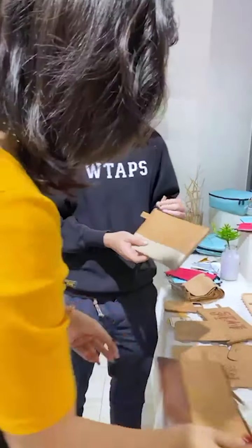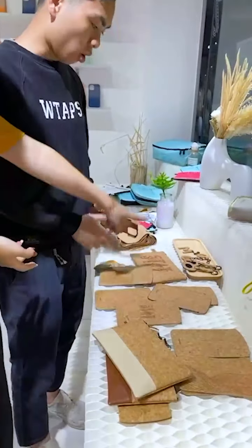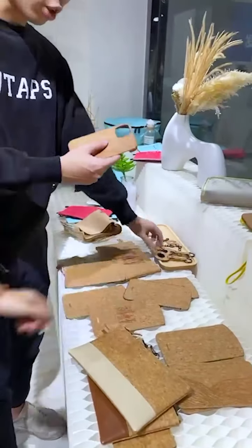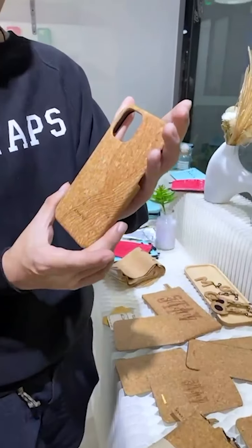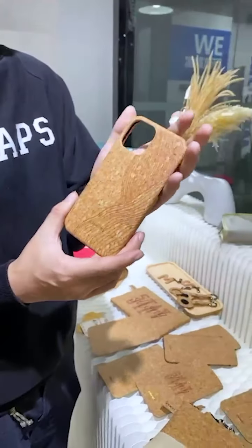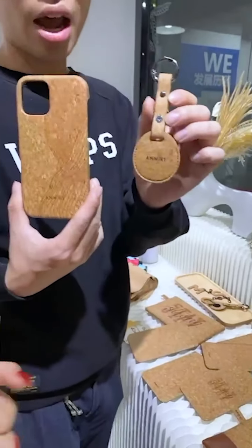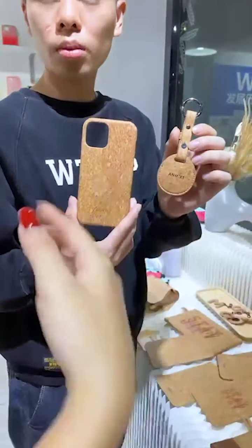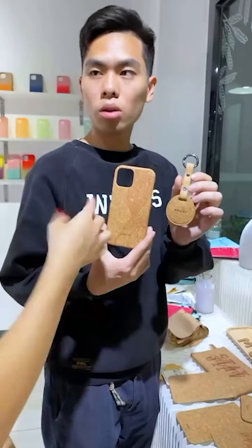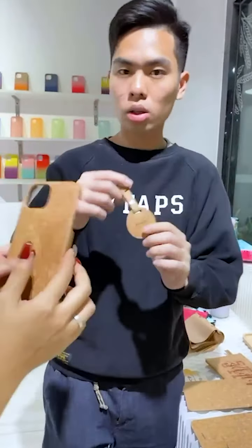Thank you so much. So not only for the handbag, pouch, or so many things, but also for the phone cases. I noticed that. So I can buy, actually, I can buy the whole set. Whole set, yeah. And also for the air tag protector. So this series, all the products, the phone case, the handbag, all made of cork leather. Yes, all made from the cork leather. Oh, it shows a high quality.